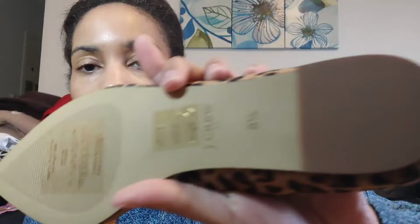They are brand new, and I think I'm actually going to list them as new with tags, even though they don't have a box. But the sticky tag is there. There is no wear on the bottom of these. She just took them out of the box, didn't wear them. These are actually real calf hair. So you see the texture there. It's actual hair.